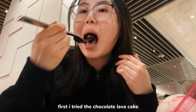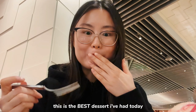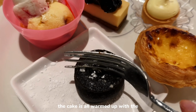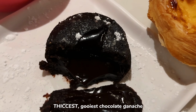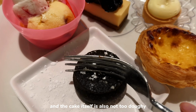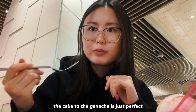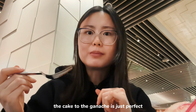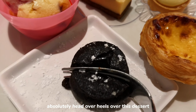First, I tried the chocolate lava cake, and oh my gosh, this is the best dessert I've had today. The cake is all warmed up with the thickest, gooeyest chocolate ganache. It's like eating melted chocolate. And the cake itself is also not too doughy. It's crispy on the outside, and the proportion slash ratio of the cake to the ganache is just perfect. Oh, if you're a chocolate lover, you're going to be absolutely head over heels over this dessert.